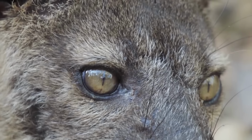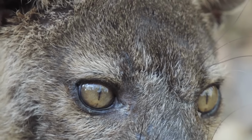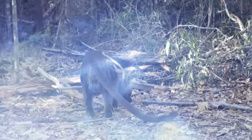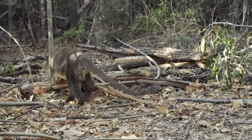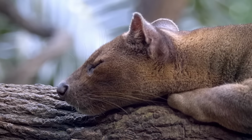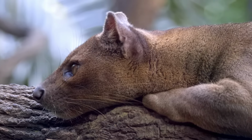Looking almost like a cross between a cat and a mongoose, an adult fossa typically measures up to 31 inches or 80 centimeters in body length, with an additional tail length of up to 27 inches or 70 centimeters. They weigh up to 19 pounds or about 8.5 kilograms. It's got a slender, muscular body that's well adapted for agility and strength. The fossa's coat is short and dense, usually a reddish-brown or tawny color, which provides camouflage within the forest environment.